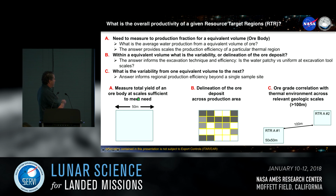And then lastly, we need to understand what's the variability from one of these equivalent volumes to the next. So if I found a great piece of real estate here, looks very promising, and it has these characteristics, thermally, for example, am I likely to see similar characteristics if I go to another one, say 100 meters away? And 100 meters was chosen because of that, again, cratering length scale. It has to be at least 100 meters away. Otherwise, you may be sampling just similar materials. So this, again, drives a lot of our traverse planning rules and sampling techniques and instrument footprints, et cetera, in terms of evaluating the overall ore potential.